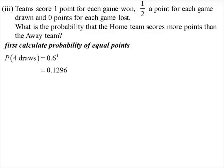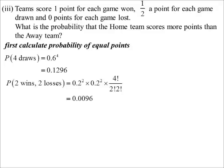How could you get the same number of points? Well, if you had a draw on all 4 boards, you'd end up with the same number of points. So that's 0.1296. If I had 2 wins and 2 losses, you'd end up with the same number of points.